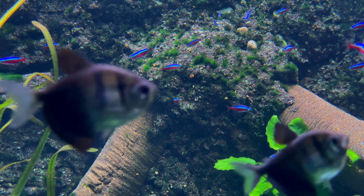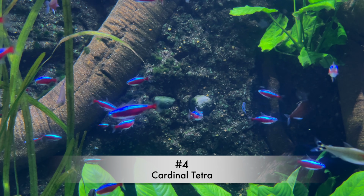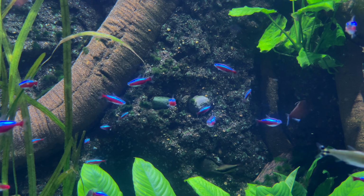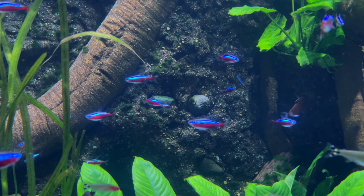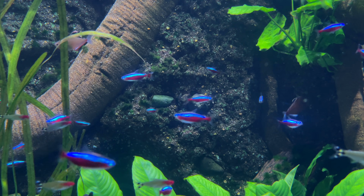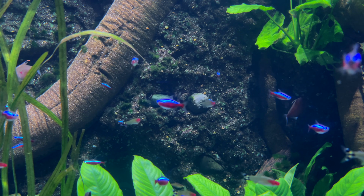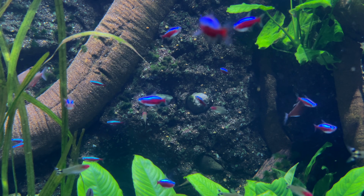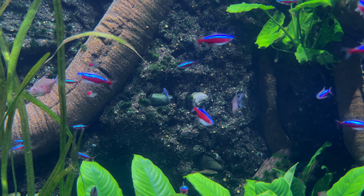Number 4 on the list is, for me, the cardinal. And I know that most people would completely disagree with me on this one. They are, I totally agree, a beautiful fish. But there are a lot of different reasons why you're going to pick one particular neon over another. And, well, let's just go over the good reasons for why you would really want a cardinal.